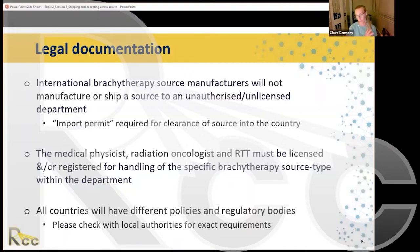If you've got cobalt, that needs to be included on their license as well. So that's really important. And as I said before, all countries will have different policies and regulatory bodies with different requirements. So you need to make sure that you check with your local authorities as to exactly what information you require. But every country will have something because that's what the source manufacturers require.